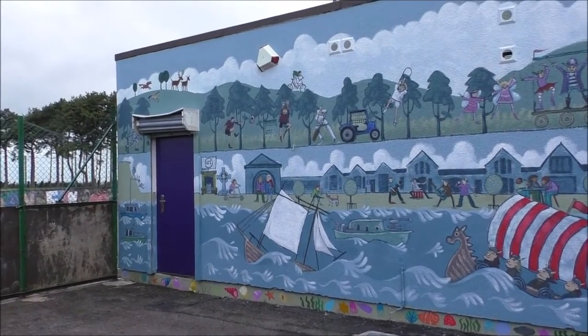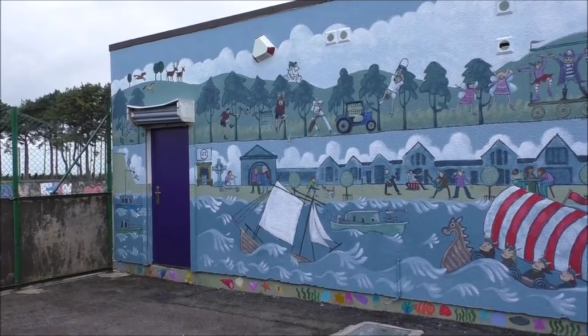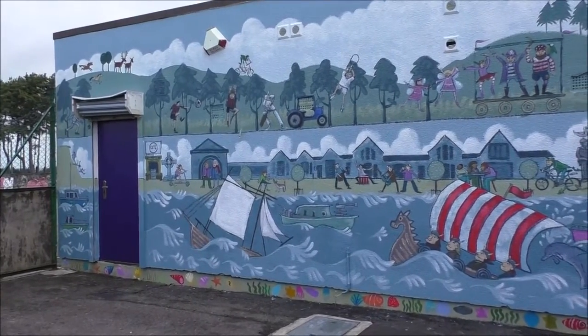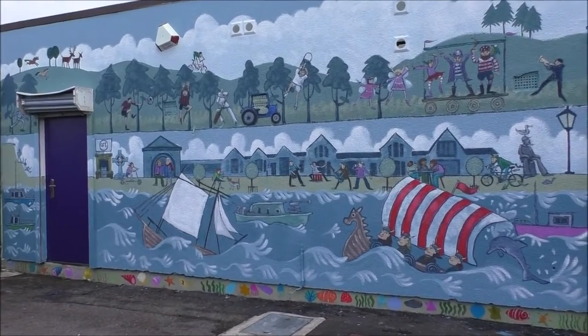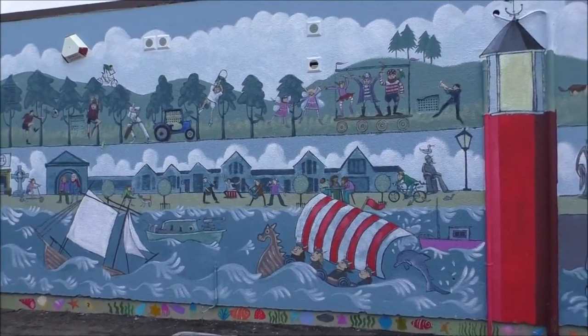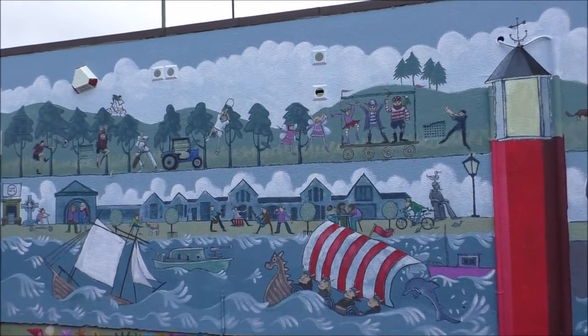See a deer in the distant hills, ships at sea, Esplanade, I guess. Something like the Ganache, though not quite accurate. Vikings coming by. Cricket team, football team, cycling in the hills.